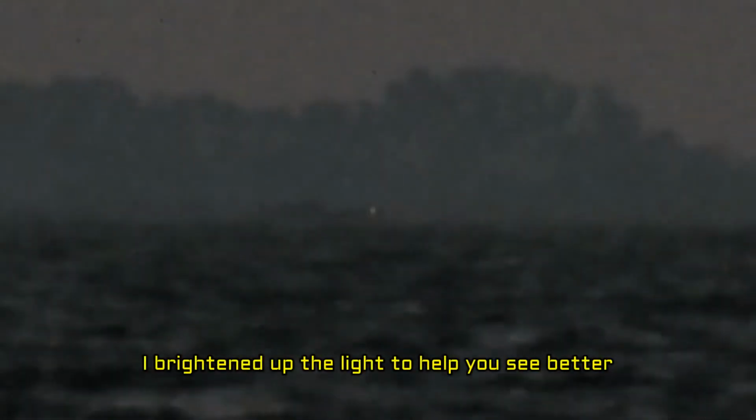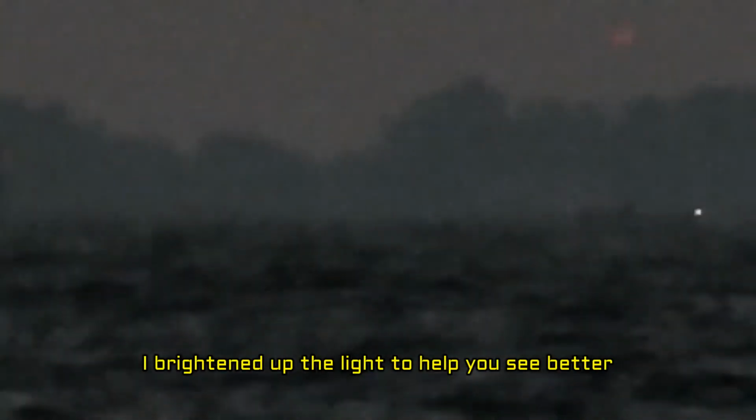Now a little bit later here, I brightened up the screen because it does get a little dark. And with this camera, it's got low light resolution. So if it gets darker out, it starts getting grainy. So I brighten up the screen a little bit, so you can actually see a little bit better. And here comes the brightness, and now you can really see a lot better.